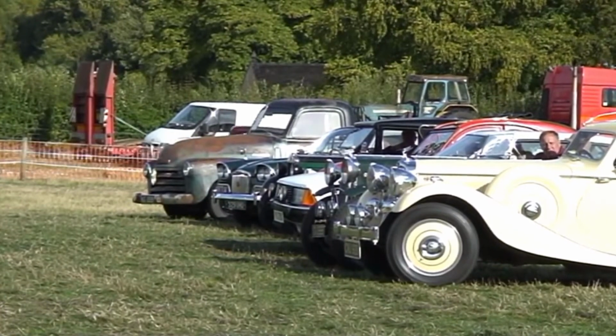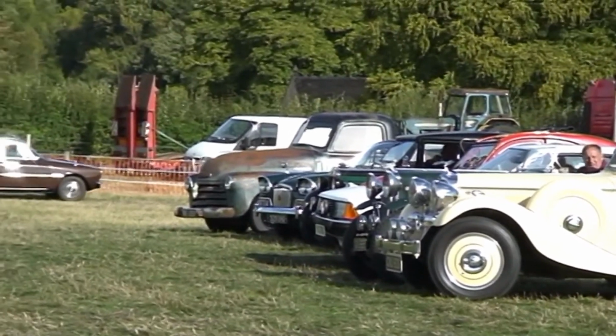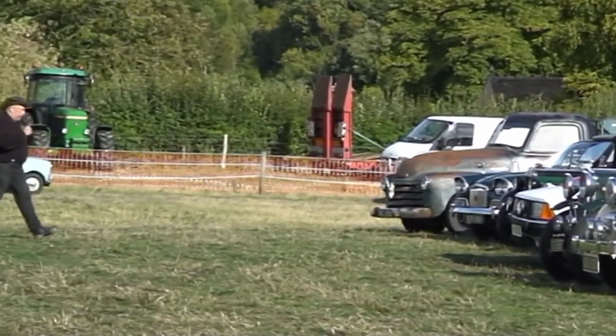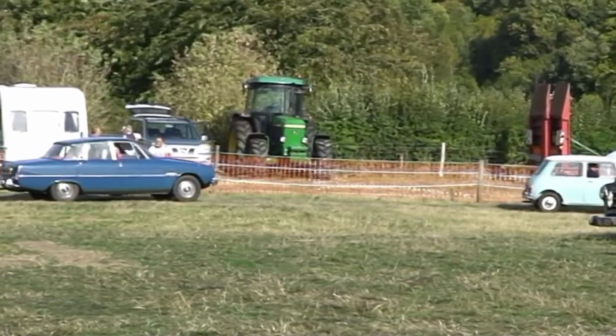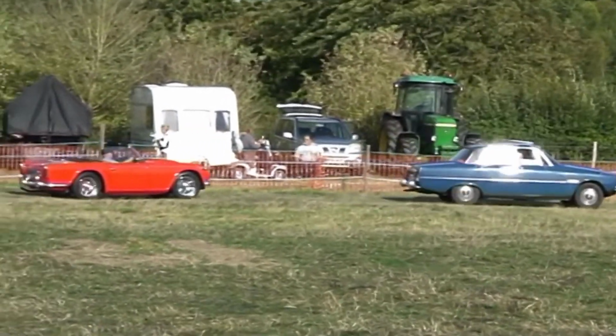Start over here, and then we've done those two on the end. We've done the little Austin Chummy. I've got the Granada to do. Here we go. This is a lovely Granada. Good afternoon anyway, how are you? You alright?